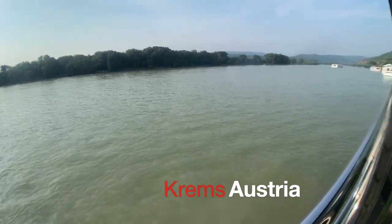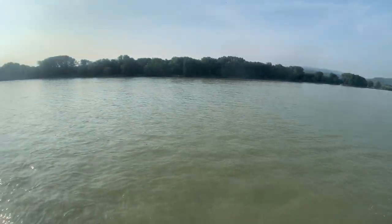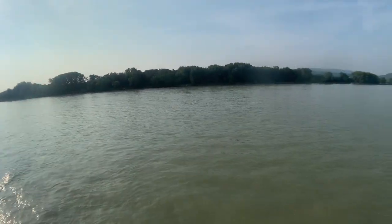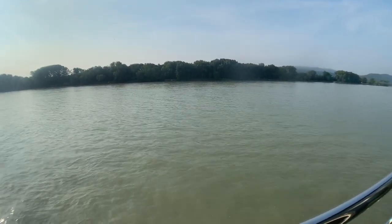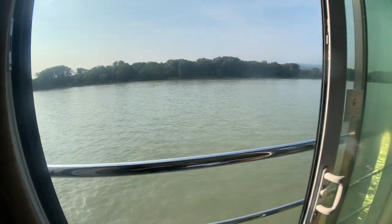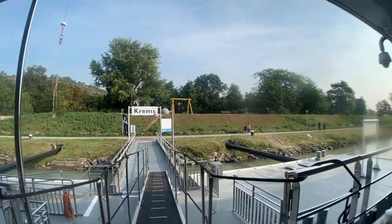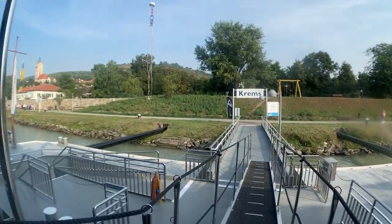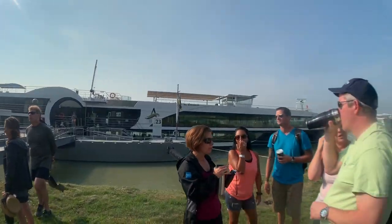Up to this beautiful view this morning. I'm going on a canoe ride today and Todd is taking a bike ride and it looks like a gorgeous day. Krems. Boy, it's so beautiful here. Very peaceful. We're dividing up.